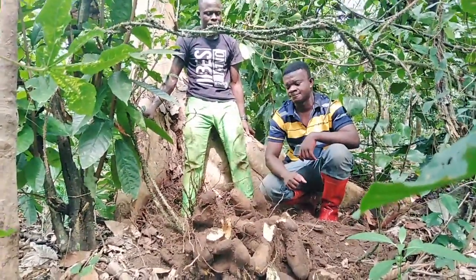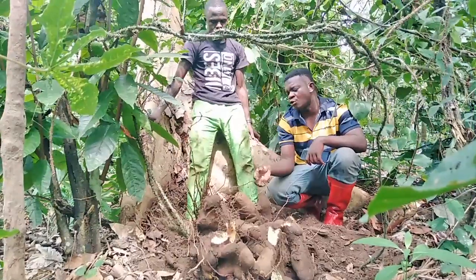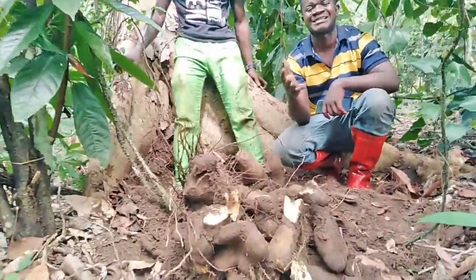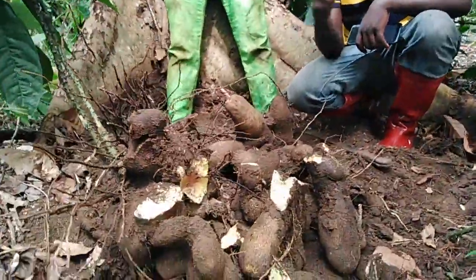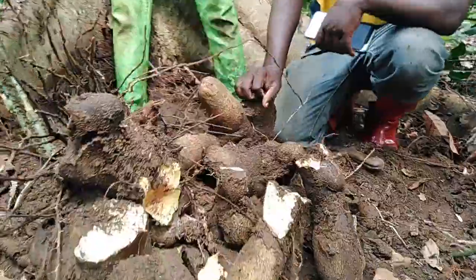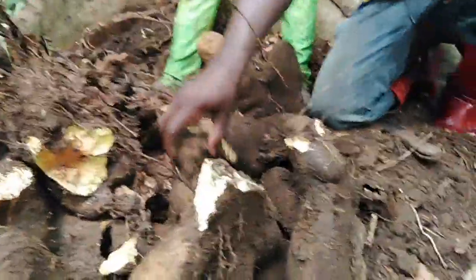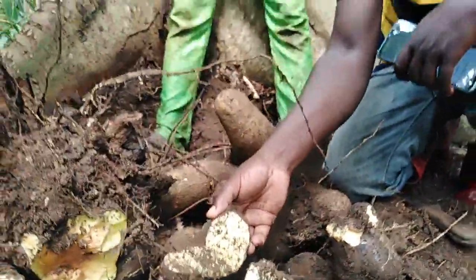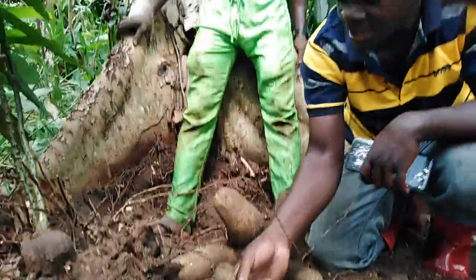So as a farmer, you can plant or you can commercialize this variety of yam, which has high demand in Ghana. But let's look at the color. It seems it looks a little bit yellowish. Or what do you see? I think so. Yeah, it looks a little bit yellowish than the other varieties that we have here.